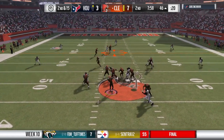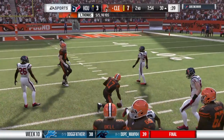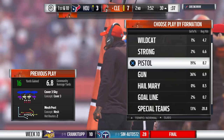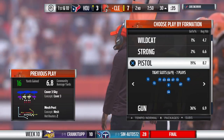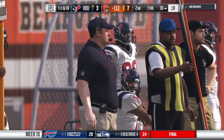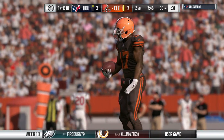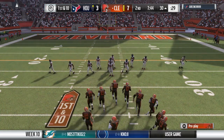This time he'll look to throw. And the reception made by Alshon Jeffrey. That one good for 16, and the drive will continue. And he was able to find a very soft spot in that zone coverage. I love that term, Brandon. That soft spot where you find the open area, set up, and catch the football before the hard collision comes afterwards.